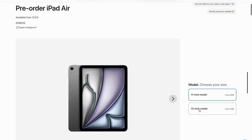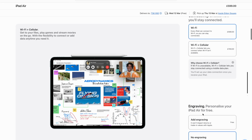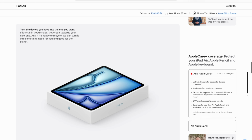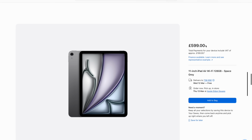It's got the M3 chip, which means it'll have better ray tracing and mesh shading. From what I understand, as I say, I'm not a gamer, but that's going to give you more of a console quality of gaming. Apart from the new keyboard that came with it, I think that was really all that was new with the iPad Air. The next iPad to look at is the base iPad.